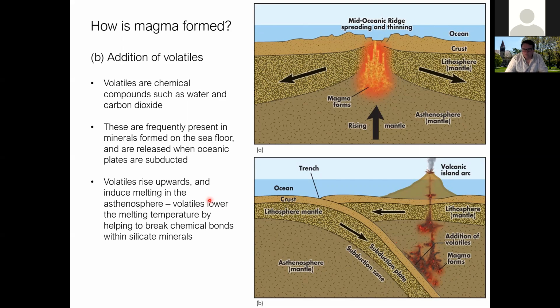So the key aspect here is that the volatiles rise up out of the subducting plate. They induce melting in the asthenosphere, and the main reason they can do this is that they help break the silicate bonds and allow magma to be formed. One thing I want to tie in here is that decompression melting isn't really adding anything new; it's a fixed amount of magma. In the case of the subduction zone, you're adding a lot of volatiles, and that's important because it allows relatively high pressures to build up in these subduction zone volcanoes.